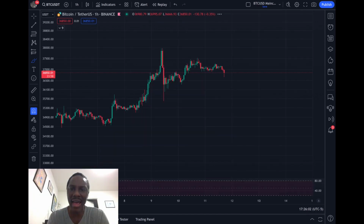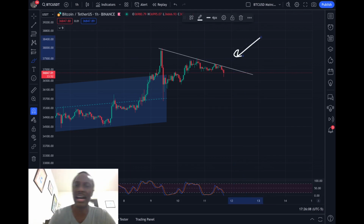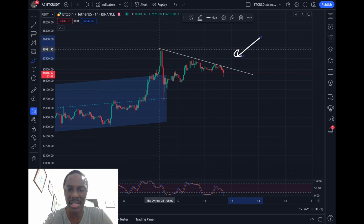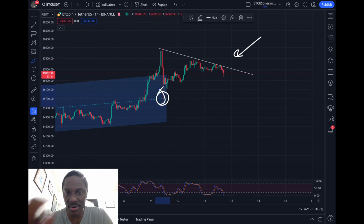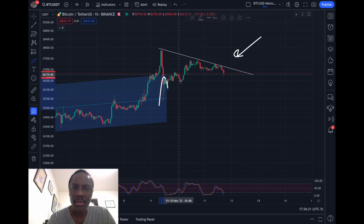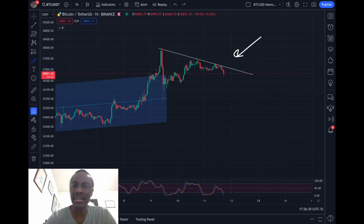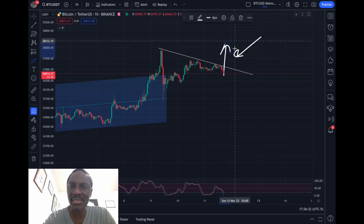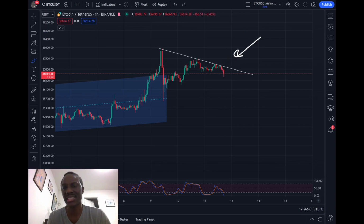Let's jump into the hourly time frame and see how this is materializing. As you can see, there is a downsloping resistance that has been in place since the 9th, so about 2 days, coming on 3 days now. After this midline retest right here, you got a series of corrective patterns. But again, what you're more likely than not looking to do is break this resistance to the top, retest it as support, and then continue for your move to 42.7, which is our next major resistance for Bitcoin.